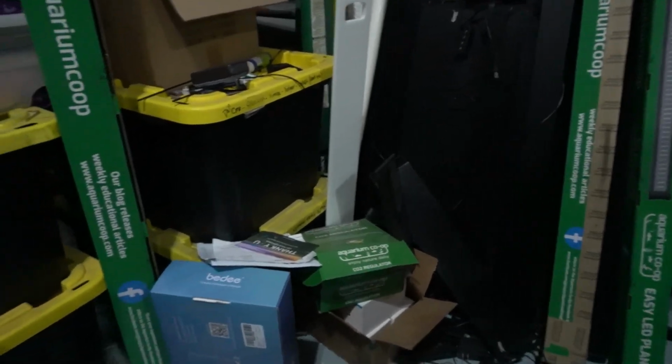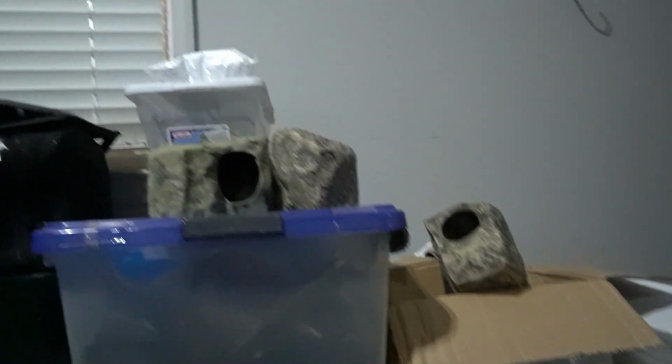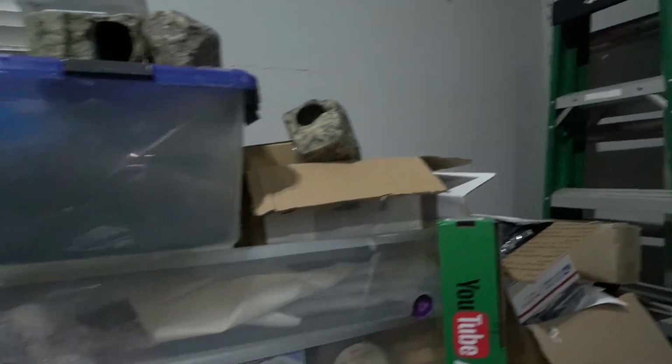I've got other stuff, siphon kits, CO2 regulators, all kinds of stuff that I've received over the years, as well as caves, towels, just a bunch of good stuff.